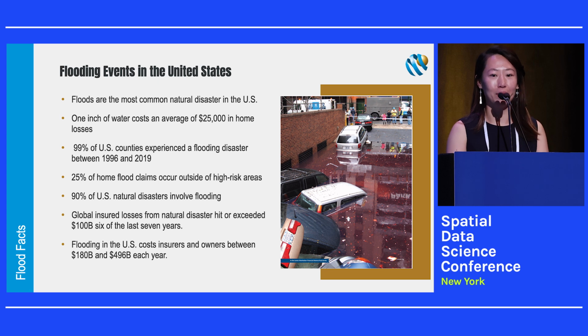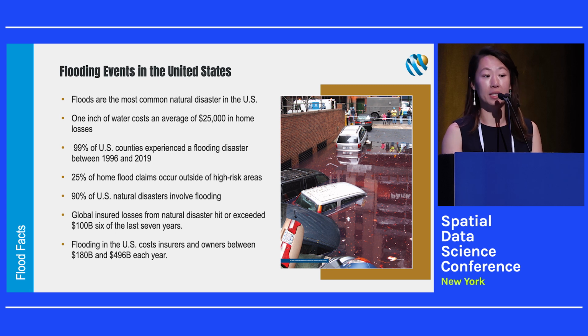So why should you care about flood? I put up a bunch of facts up here. There are two that I want to call out. One, even an inch of flood can cost up to 25 grand in damages. So people, when you go home today, make sure to check your taps. But on a more serious note, flooding in the US costs insurers and homeowners between $200 and $500 billion a year. So pretty significant.